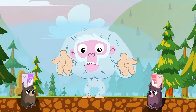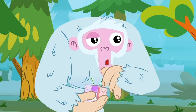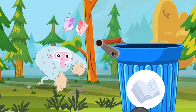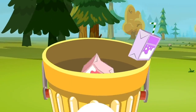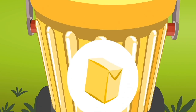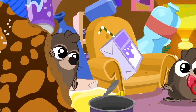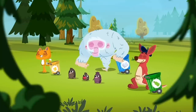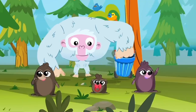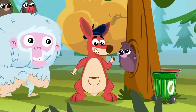Come on, kids, let's go! Let's rescue that baby mole! We're just finishing up! Where do milk bricks go? No! Remember the lesson! Milk bricks go into the plastic container! We did it! The Superzoo team has new allies! You can also be a member of the team if you respect nature and make sure everything is garbage-free!